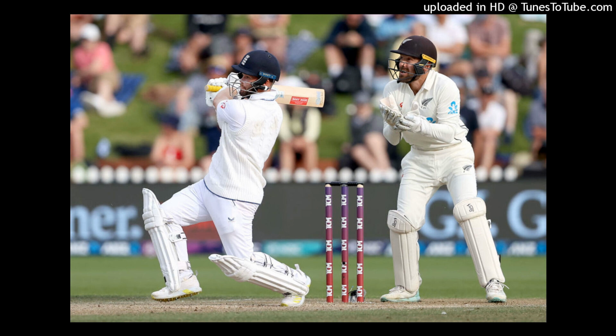Here is Anderson on a good length, defended by Williamson. So Williamson's great strength really is kind of square and behind square on the offside. He plays it very late, a bit like Joe Root, but they've got no protection there at all. So the field is set for Anderson to bowl essentially wicket to wicket, middle to middle, and give Williamson no room to play on the offside, challenge his pad, and the way they got him out in the first test actually at Mount Maunganui.